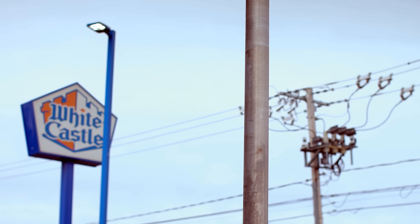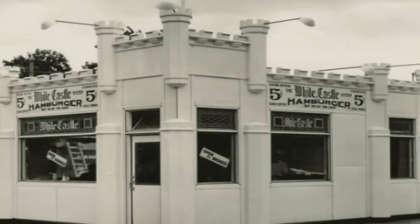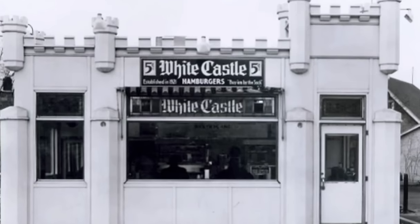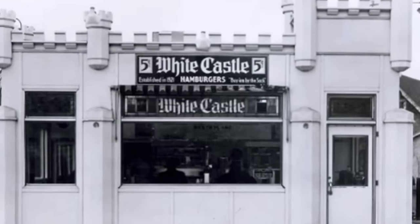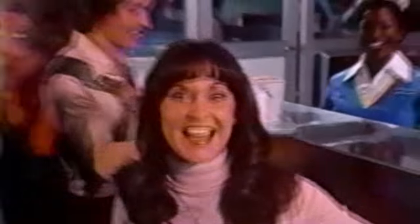The story begins with a 5-cent burger and medieval architecture. White Castle is arguably the original American fast food restaurant. Established in 1921, White Castle started selling slider-sized burgers for 5 cents and serving their customers with speed, getting them their food fast. White Castle has also pioneered carryout, fast food in the frozen aisle in your grocery store, and has been a cultural mainstay for decades.